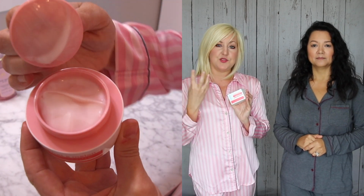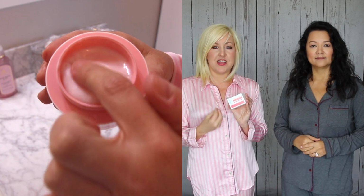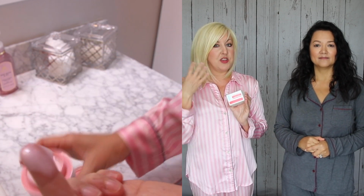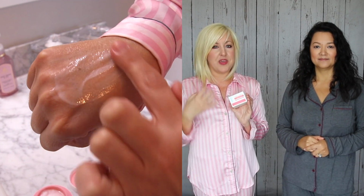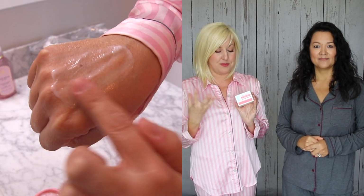It's really able to soak into your skin while you are sleeping and get the moisturizing benefits, so that when you wake up in the morning, you wash your face and your skin is just glowing and moisturized and plump and beautiful. And of course it works really well in combination with the sleep pillow to really benefit your skin while you're sleeping.